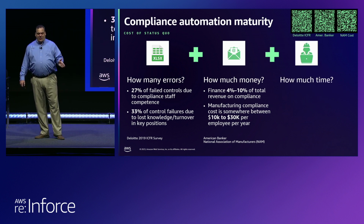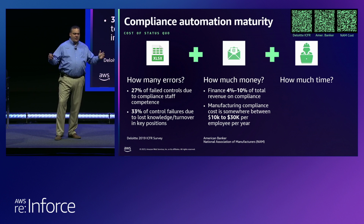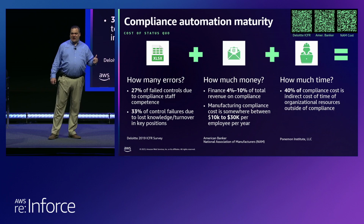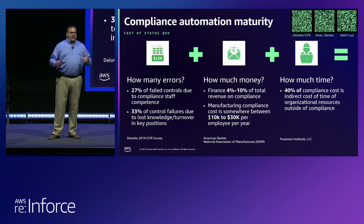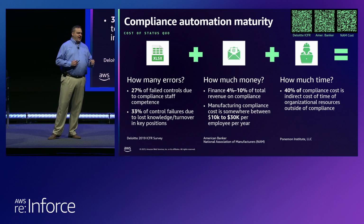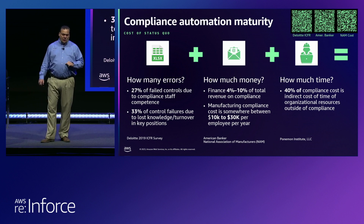Last of all, I want to talk about how much time. This is how much time those people in the field actually spend trying to measure against those spreadsheet controls that you've defined. 40% of our cost is actually pushed out on the business. Those are your IT and business experts that are doing that control gathering for you. So we can see we definitely have an equation here that is not adding up very well for us from the cost and impact to our business as far as how compliance is impacting the businesses we're working in.